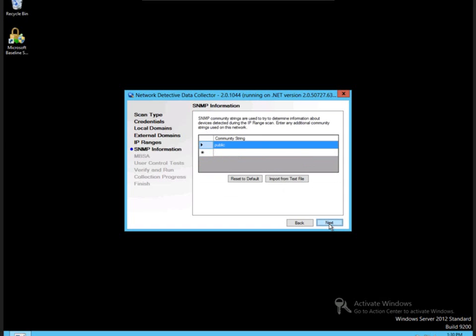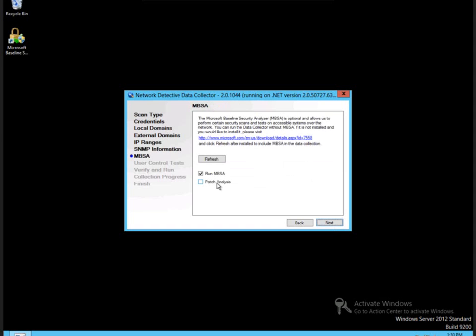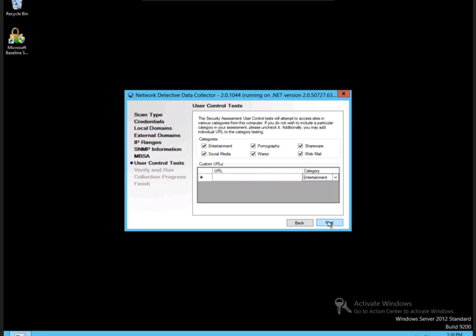SNMP, we pull the public string by default. You can add in additional community strings if you'd like. MBSA, it's one of the tools we hook into. There are a lot of servers out there that already have MBSA on them. We use MBSA specifically for patching information and local system password strength. So localhost/administrator, localhost/whatever account. If you're running this as a non-invasive scan, you're promising that to the customer, maybe you're going in under the radar when they have an IT provider today, don't install MBSA, don't install anything. The beauty of Network Detective is, again, it's portable, but in order to get that patching or local system strength info, we need to have MBSA. So you skip it if you can't put it on.